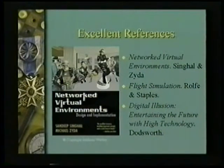Here's the best reference I know of in this area. It's called Networked Virtual Environments by Singhal and Zyda. And it's a really great book. I don't have a copy of it with me, but I do have a copy of that second reference, Flight Simulation. Most of the references I'm showing you are here. This book shows you how to build simulators, what simulators do, how the different components interact, and gives you some of the history of flight simulators. Singhal and Zyda's book gives you more information about how to build networked environments where you're trying to tie together multiple simulations on a computer network.